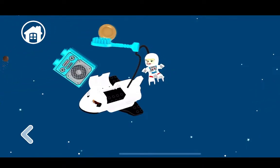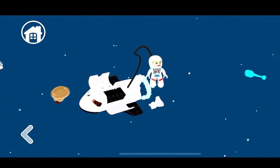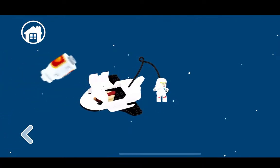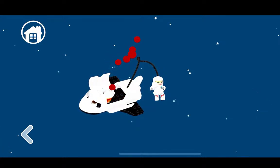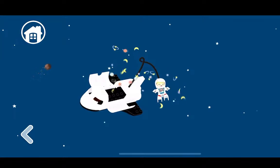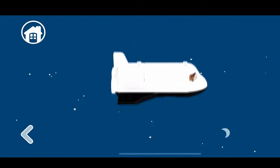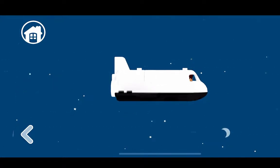We need to collect them. Okay, the radio, the beer, hot dog, brush, coffee machine, and oh, it's a teddy bear. Super, we collected all the things. Super, fly further. What a beautiful spaceship.